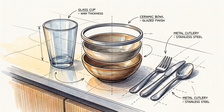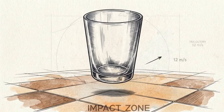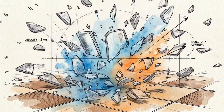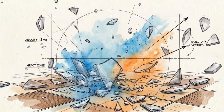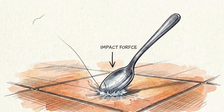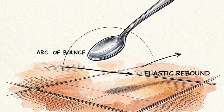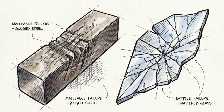Think about the objects you use every day. A glass cup is incredibly difficult to scratch, but if you drop it on the kitchen floor, it shatters into pieces. On the other hand, a metal spoon bounces right off the tile, but you can easily scratch it with a butter knife. This is one of the strictest rules in material science.